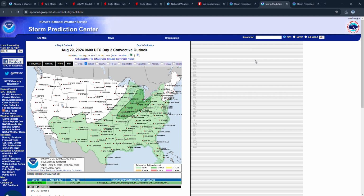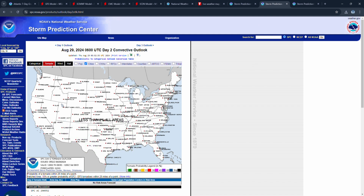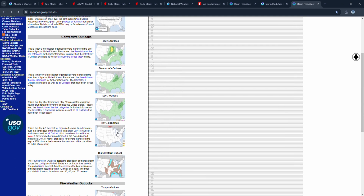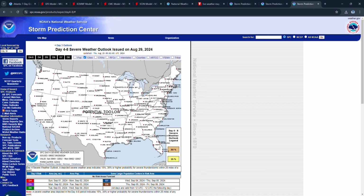And then there's a day 2 marginal risk that extends all the way from portions of Missouri up to the U.S.-Canadian border with less than a 2% tornado risk, a 5% wind risk, and then a 5% hail risk. And then there's also a day 3 marginal risk that does include portions of Pennsylvania, New York, Maryland, Virginia, West Virginia, and Ohio with a 5% severe weather risk as well. But I would like to mention, sorry, we're going to do this here on the fly, where it says potential too low, that means there's not really a big severe weather risk, but when it gets to predictability too low, that's kind of a bump up from the potential too low. So we will need to watch for possibly some severe weather into day 7 and day 8.